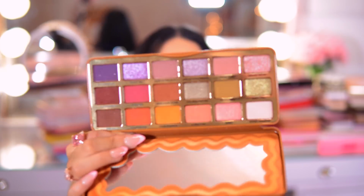I told you guys in another video that I will never be getting rid of my Too Faced fall palettes. These are my favorite palettes that Too Faced comes out with. We have our pumpkin spice palette. Again, beautiful. I know the Too Faced palettes seem so similar, but they are absolutely not the same.